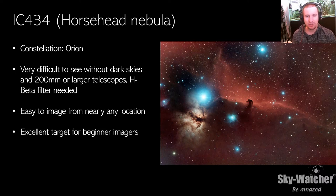It's a really nice region of the nighttime sky, but it is a very challenging target to see visually. You need to be in dark skies. You're going to need an H-beta filter or a UHC filter, and wider field, higher contrast is what you're looking for. Don't throw a lot of magnification on it, but that's what you need to be viewing the Horsehead Nebula.